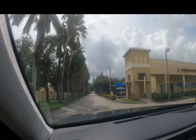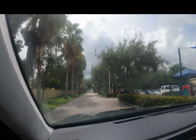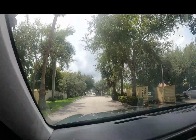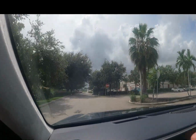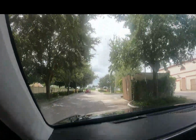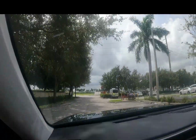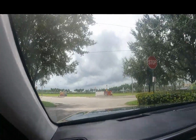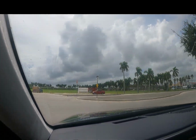Got a light shower or something working, and we're gonna take a little ride, show some neighborhoods. We've got to be into the East Naranja area. I don't think I've gone in there yet. Should be a relatively short video. I'll have a kind of funny story to go along with it.